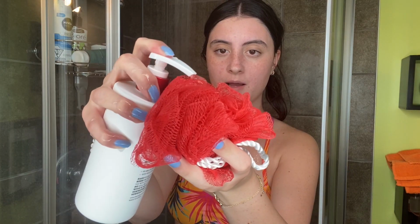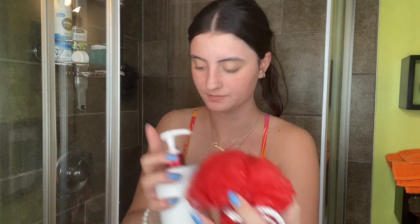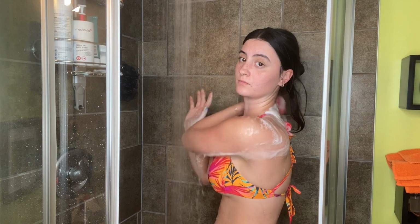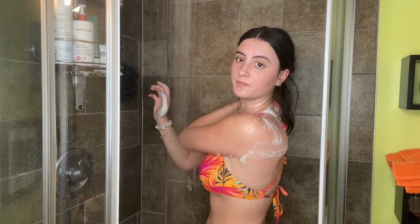Alright, so I just turned on my shower. I do usually get like acne little bumps and stuff on my chest, arms, and my back. So that's where I'm gonna focus this. Pump out some of this. Foaming up pretty well. Ooh, it smells nice. So then I'm just gonna go ahead and use this on my chest, arms, and back. It feels very light, but it feels nice.